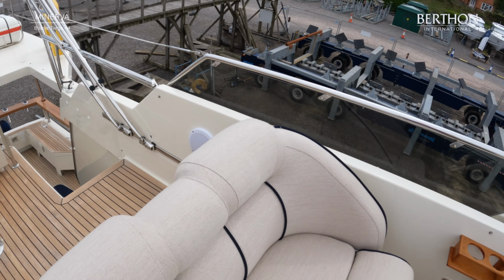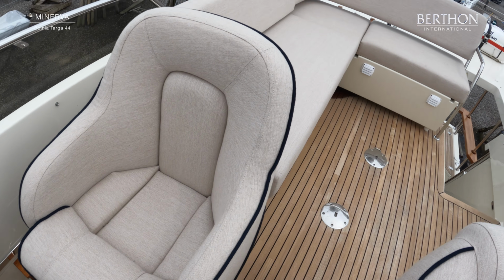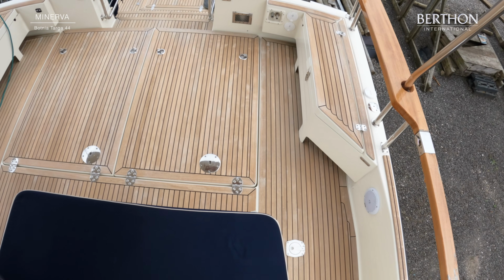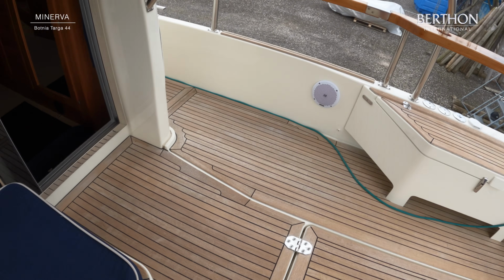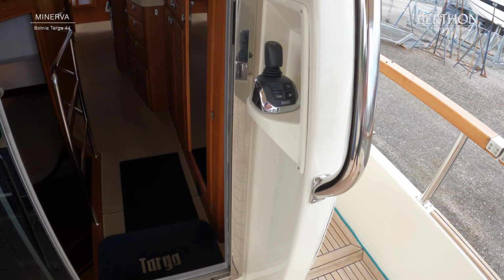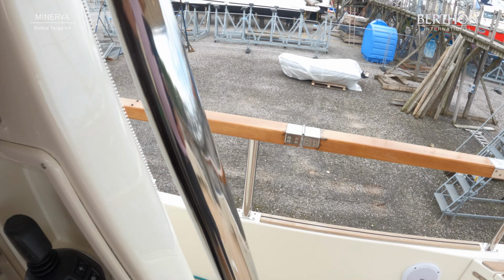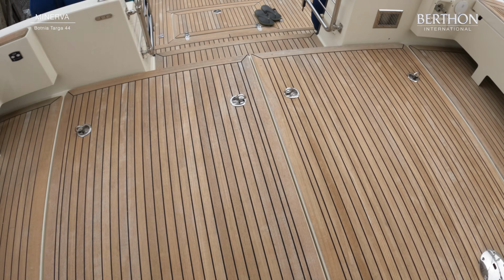So really neat double seat over to port, single seat over for the helm on starboard. Footings for the table, and we'll just head down through this really neat stairway and go and have a look at the stuff that makes this girl go. So that's your aft little joystick system station. So real easy to dock, all electronic steering, another Fusion stereo head, and we'll just go and have a look what is underneath this beautiful teak laid aft deck.